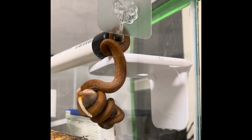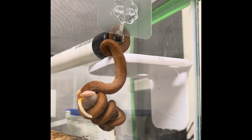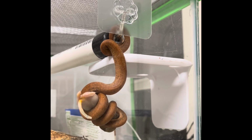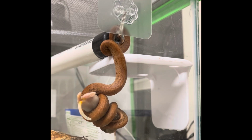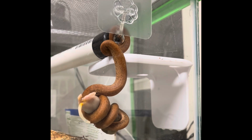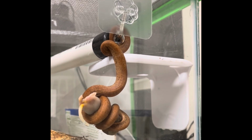And when we were finished, I had to put everything back on. So I put the main screen back on, the secondary screen, I put the lights back on, and then I locked everything into place with the security pin. I really don't like these top opening enclosures for training purposes, and the snakes have to get used to all this activity above them.